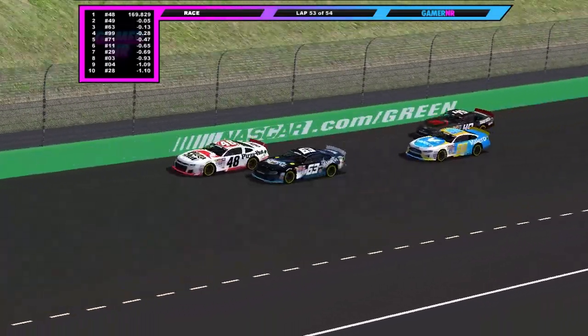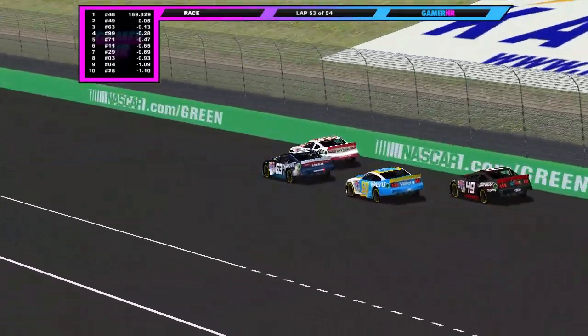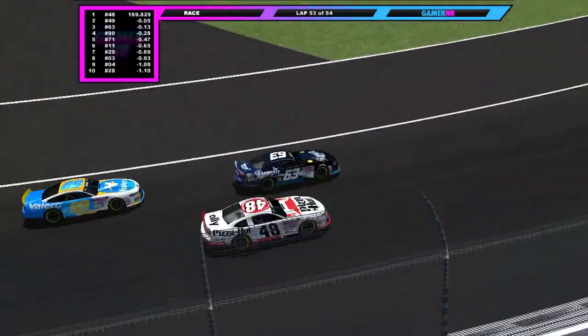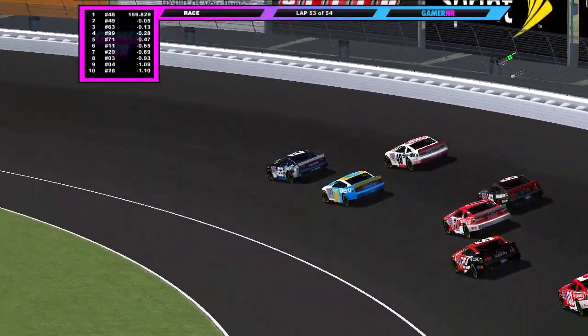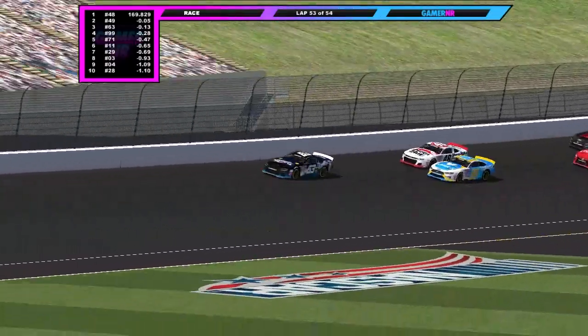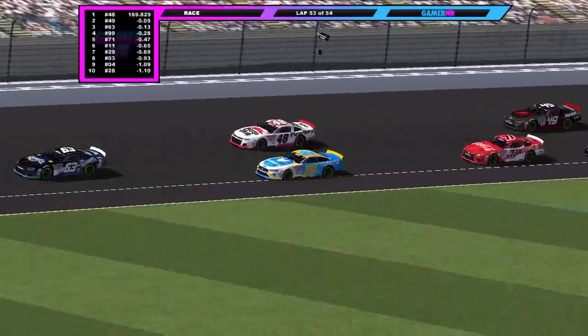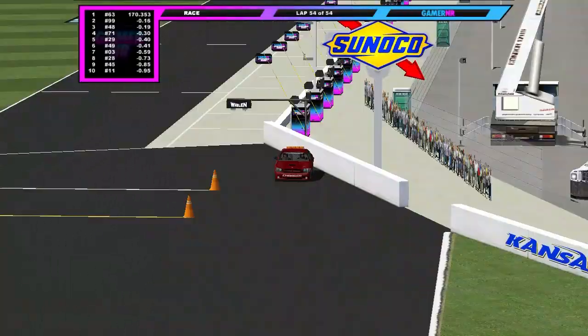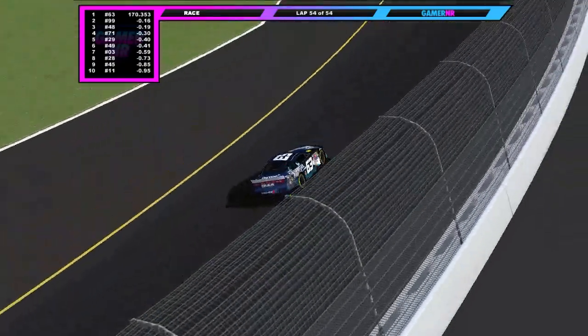Roger Ray will have to regroup if he wants to get back up front, which he very well could do. He's just got to slot in behind the 99 before the 71 gets to the inside of him, but that will not happen. Desperito could have a good shot at winning this race, as now the 99 and 48 go side by side. White flag is out, 1 more lap to go at Kansas. Lap traffic ahead.